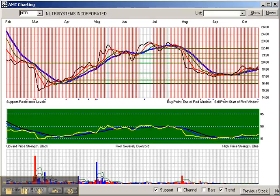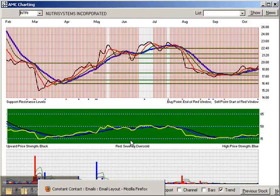In the AMC charting, the black has bounced off all of the support lines, and the yellow has bounced off the blue line and is going up. So that's definitely an entry to look at for Nutrisystems.